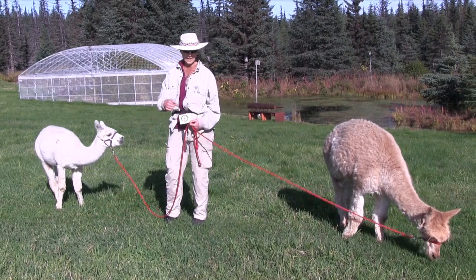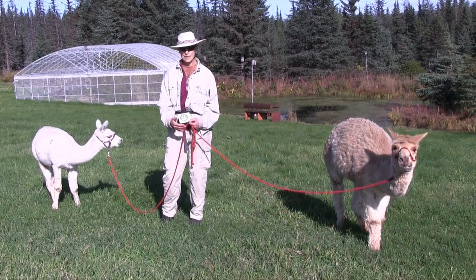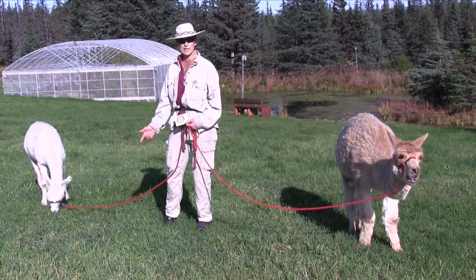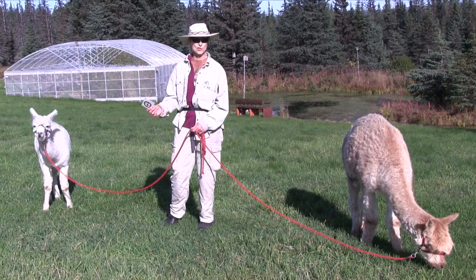And so by having him touch the target, I can click him, reward him for doing that, and then pretty soon he gets the association that when he touches the target, he's going to get the click, and then he's going to get the reward. And then that transfers to all the other things you use.